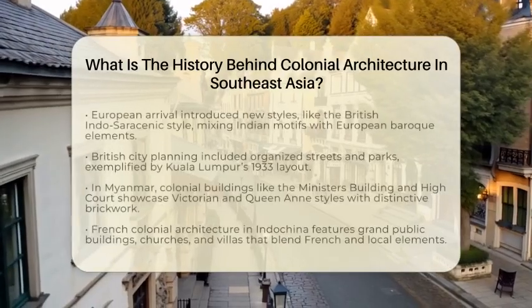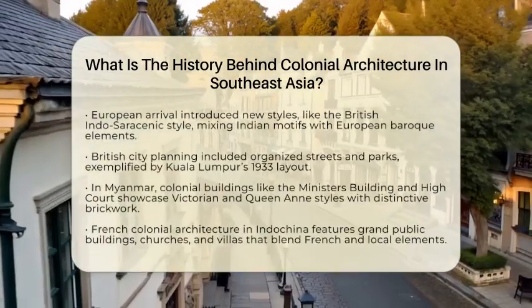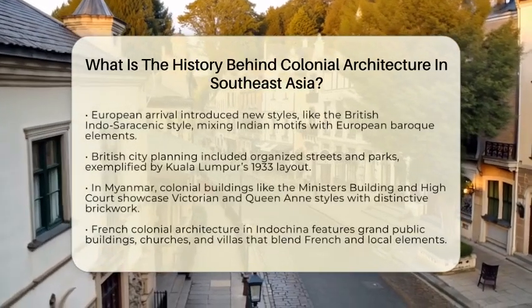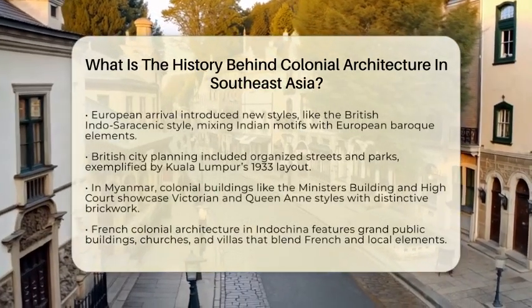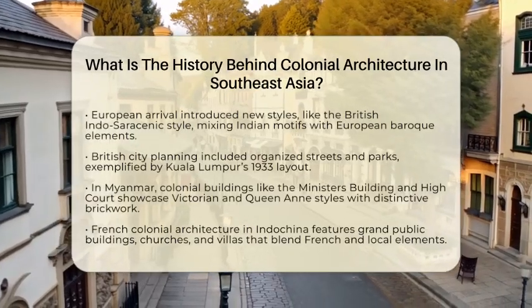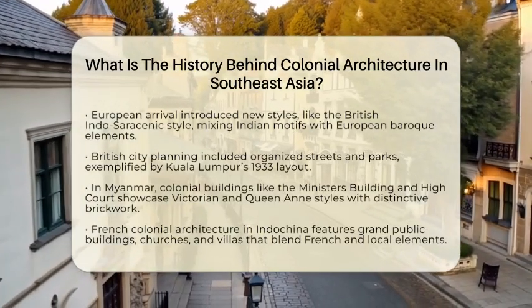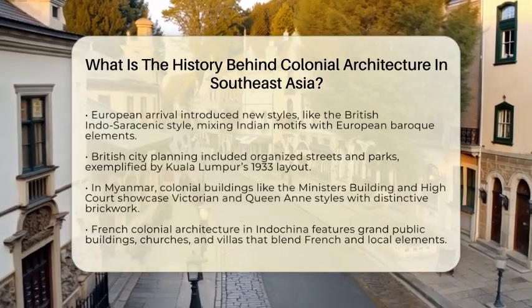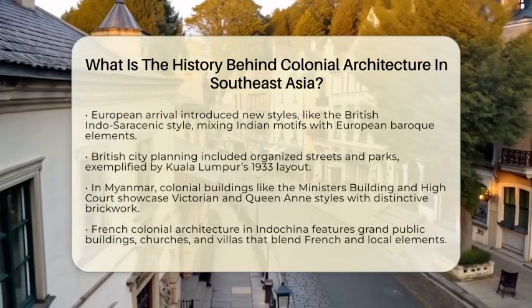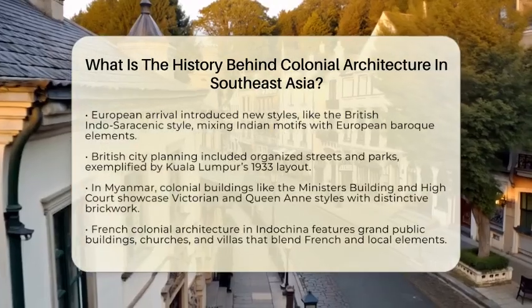For example, the British in Malaysia and Singapore developed the Indo-Saracenic style. This style mixed Indian motifs with European Baroque elements, creating grand and ornate buildings. The British also planned cities with orderly streets and parks, like Kuala Lumpur's 1933 town plan, which aimed to reflect order and civility. In Myanmar, Yangon has many colonial buildings.